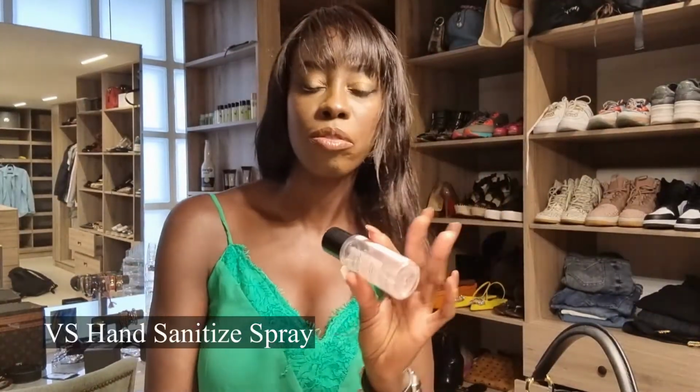I bought a bunch of these before I moved down here, and I did check in the Victoria's Secret here in Mexico, and they're not selling this. But it smells really good, and especially when I'm somewhere, I can just spray my hands and still get that really good smell.